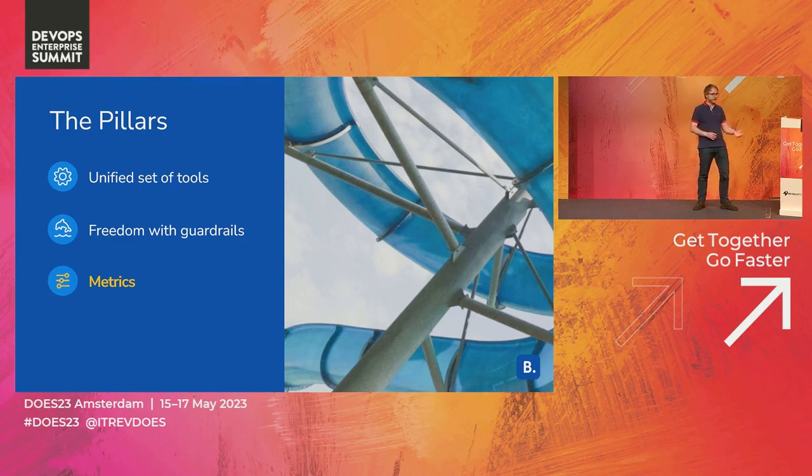How many builds are being created? How many times is a deployment triggered? How many merge requests are being submitted? Kind of the quality of that, like, do things fail and pass? How many vulnerabilities are found? And of course, speed. You want to understand how long do developers stay in certain stages.